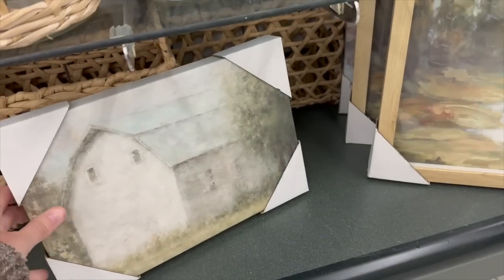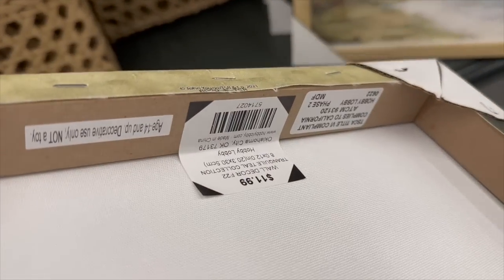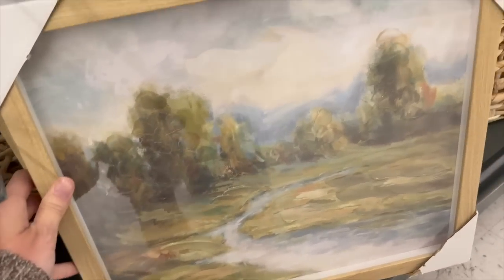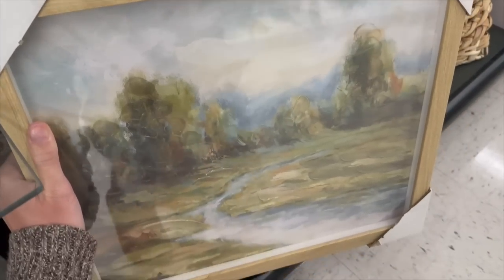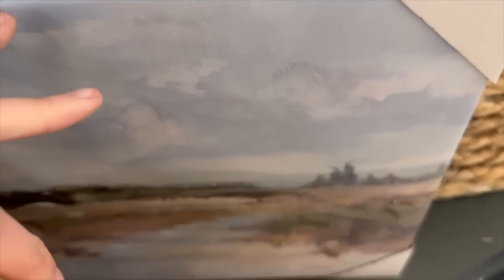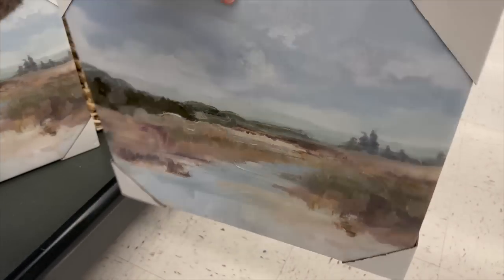Spotted these. I thought those were super pretty. Try and get prices for you guys. $11.99, and these are 50% off. I really like this one. It reminds me a lot of what I have in my home right now. Again, apologize for the loudness in here. 50% off. And we'll see what's behind it. Oh, this is a lot like one that I have over my bed in my room.